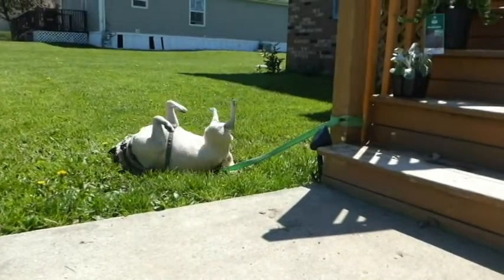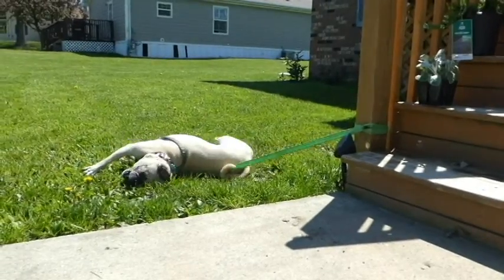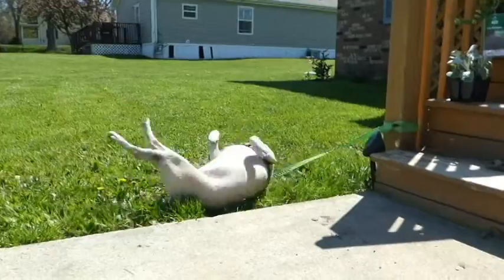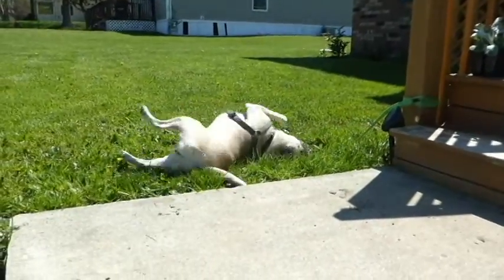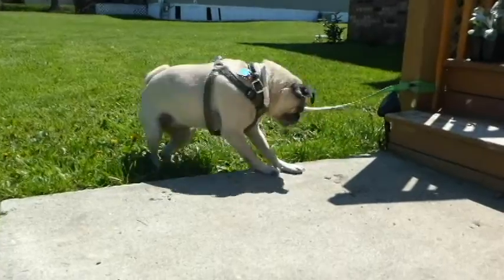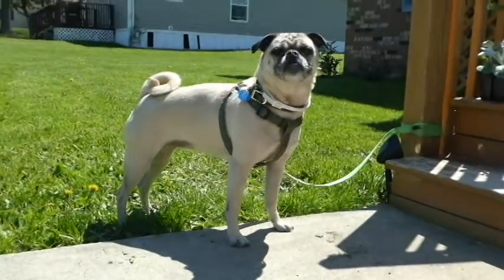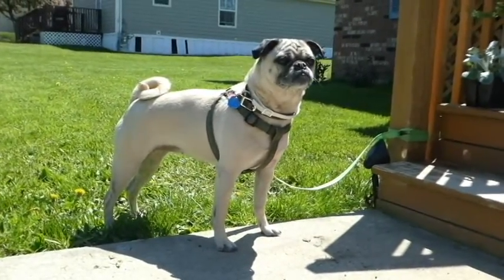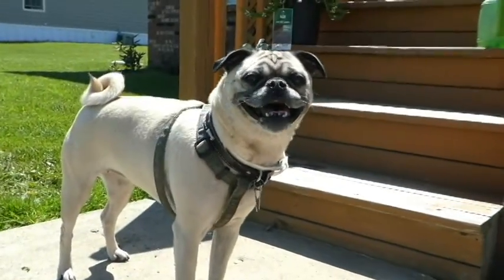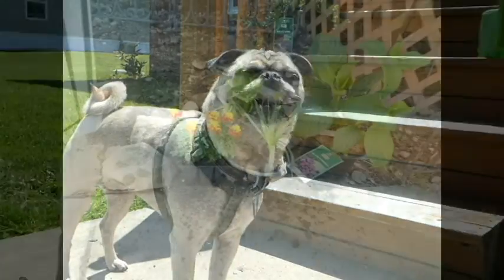The dog is so excited about today's gardening project. She can't even contain her enthusiasm. Is that fun? Good girl. Mo, do you want to do gardening? Do you want to do gardening with Mommy?